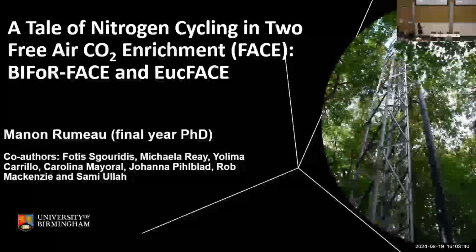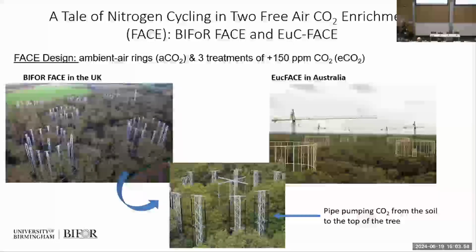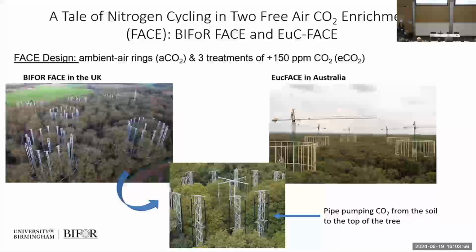And today I'm going to try to convince you of how fascinating the nitrogen cycle is. So my PhD is on nitrogen cycle in two Free-Air carbon dioxide enrichment experiments, BIFoR FACE and NUKE FACE. During my PhD, I had the chance to go to those two existing FACE experiments that are quite unique because they are set up in mature forest.